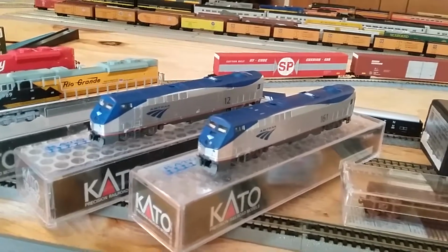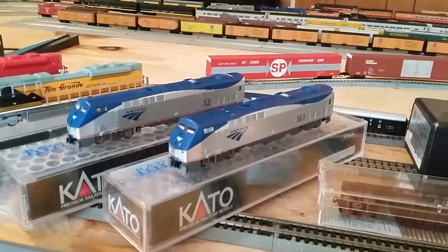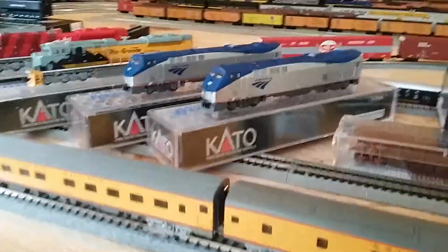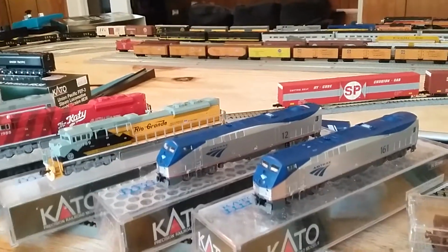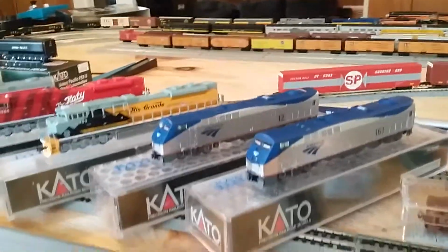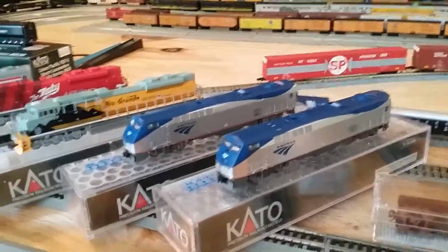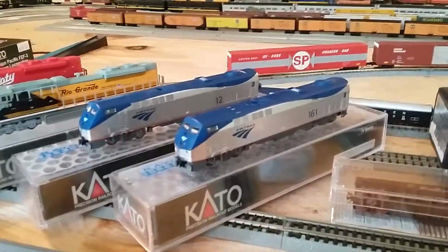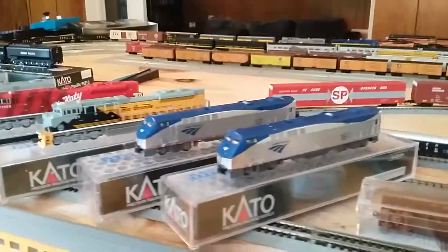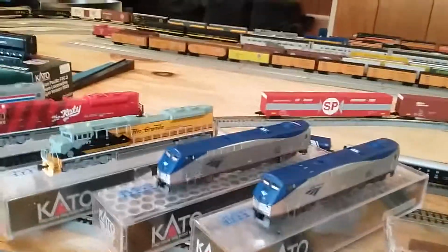Here we have another set of P42s. These are the phase... I think these are phase... Yeah, these are phase 4s. I thought it was 5. Phase 4, phase 5, I have no idea. Right. Goes to show just how much I follow Amtrak. Yeah. These units, not my absolute favorite scheme, but then again, they're pretty nice. And when it comes to Kato, you can't deny Kato is a great brand. Definitely. So there's not much to say about these units. They're just a regular set of Amtrak P42s.